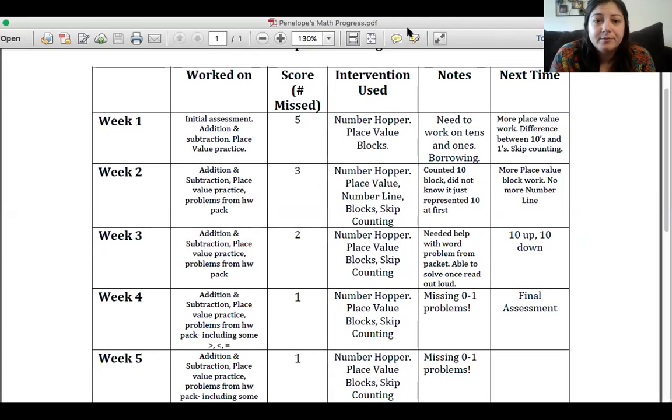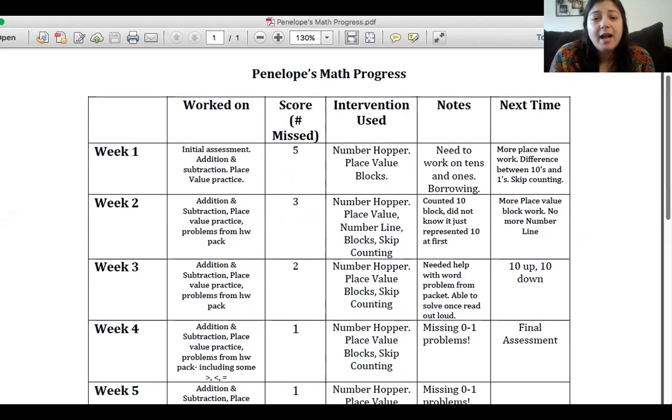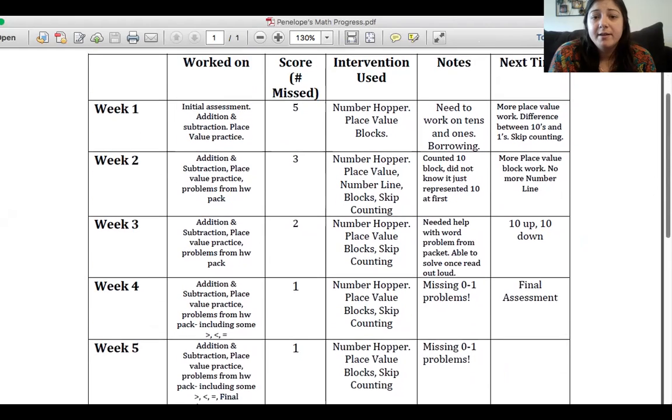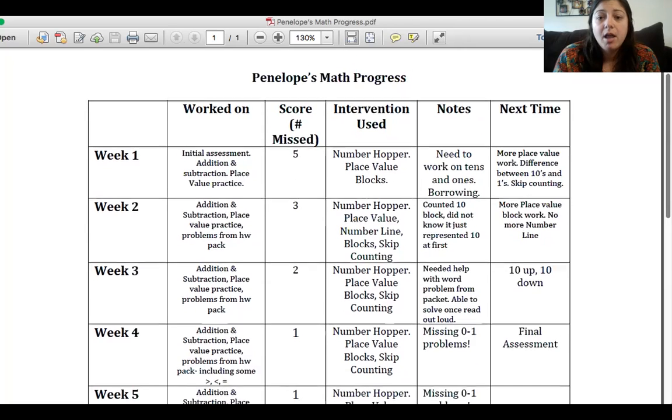Okay, so I did make this to chart what we were doing, Penelope's math progress. We did this for 5 weeks. When we first worked together, I wrote down what we worked on, her score, what we were using, notes, and what we were going to do next time. I took an average of her score on her 2-digit to 1-digit addition and subtraction problems. In the first week, she was missing 5. By the end, she was missing either 0 or 1, but I put an average of 1.